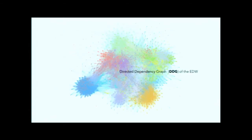All of this together forms something called a directed dependency graph for the EDW. That's what you're looking at here to get an idea of the complexity of the data. Just stepping back a second, I'd say probably no work of art has ever embodied so much human suffering and pain. But what you would like to do is get at these data more directly.